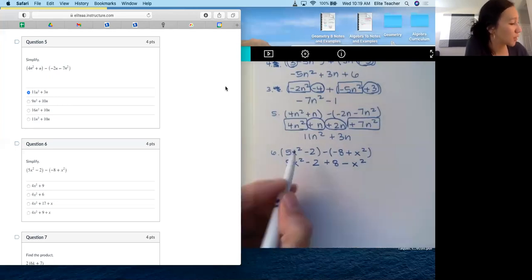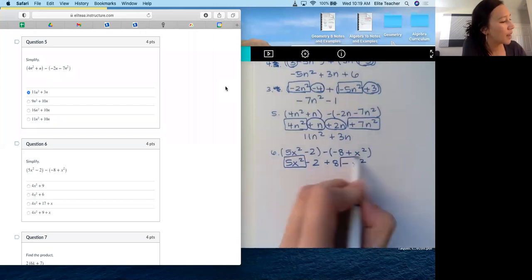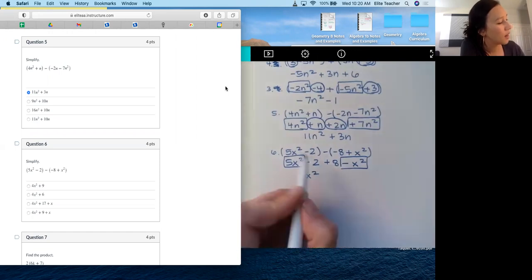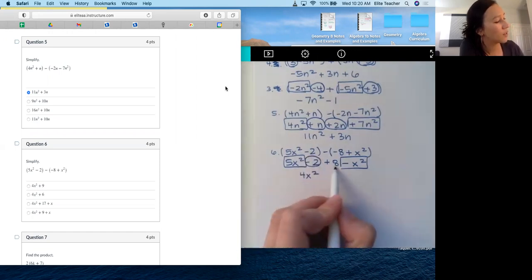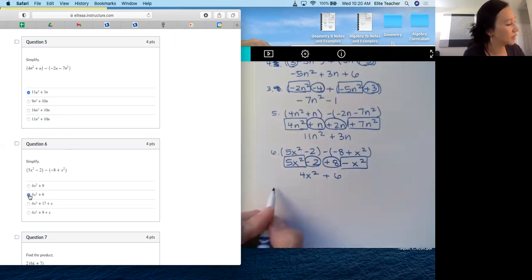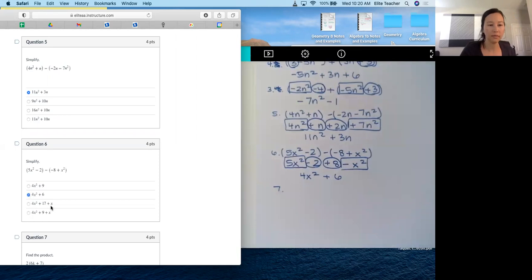So I'll just go ahead and finish it then. We have 5x squared, and then we have negative x squared. If we take away an x squared from 5x squared, we're left with 4x squared. And then we have negative 2 and positive 8. If we have 8 and we take away 2, we're left with positive 6. So 4x squared plus 6 for number 6.